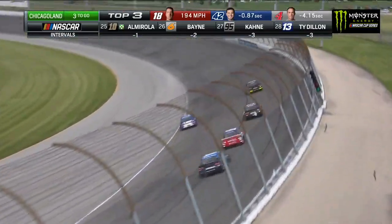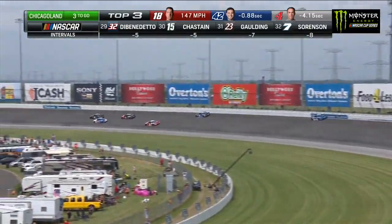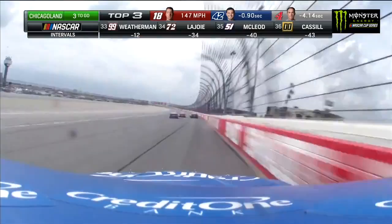Wonder what Kurt's going to do here. Wonder what Kyle's going to do. What line's he going to run? He's running behind these guys. He's stuck behind them. Oh, yeah, this could cost him a ton of... Oh, look at contact there. This could cost him a ton of time.